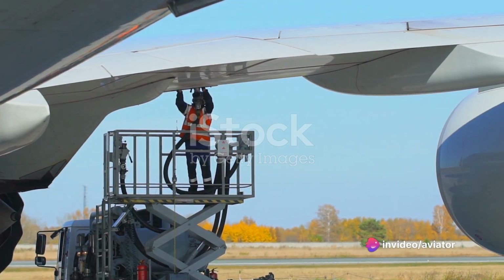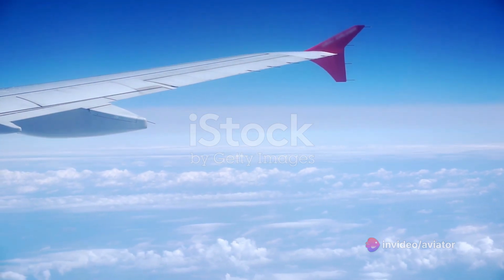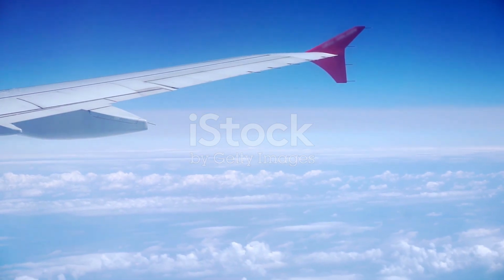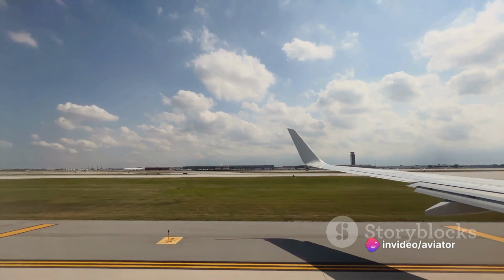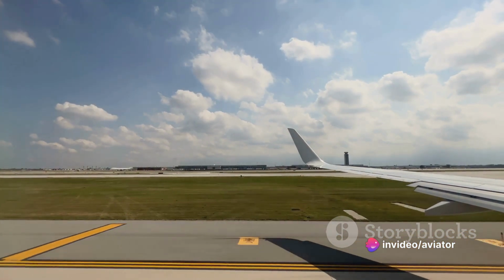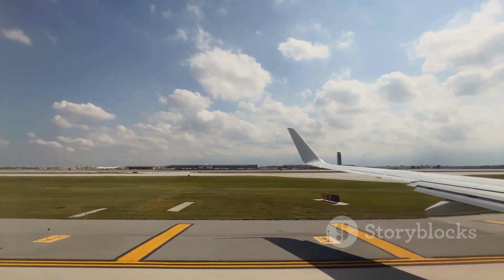Now let's move on to range extension. This is another significant real-world impact of winglets that benefits both airlines and passengers. By improving an aircraft's aerodynamic efficiency, winglets enable planes to fly longer distances without refueling. This means airlines can offer direct flights over longer routes, providing a more convenient travel experience for passengers.